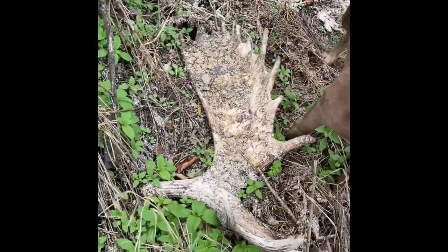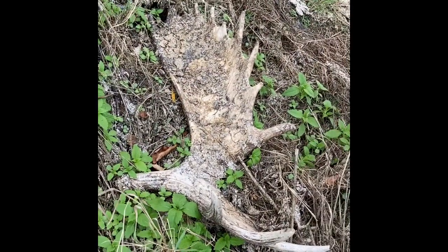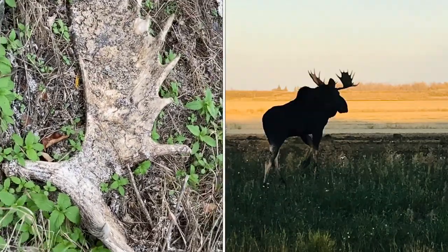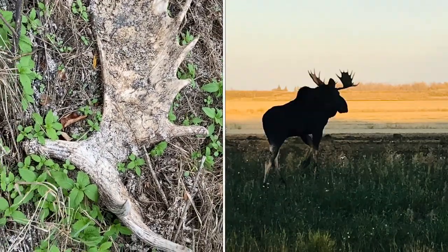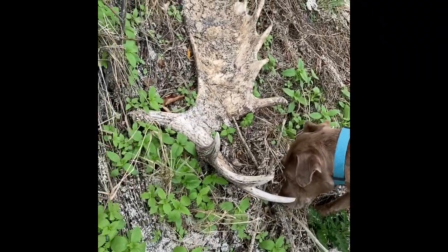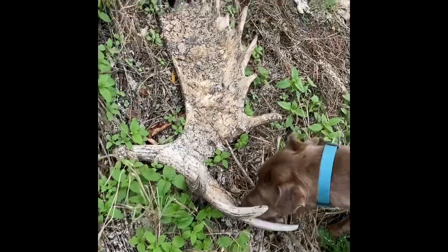Now this is an exciting find. Can you tell what that is? It's a moose shed, a moose horn shed. So Clover, my dog, is sniffing it and checking it out.